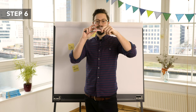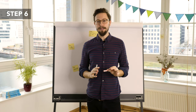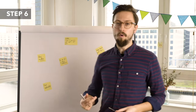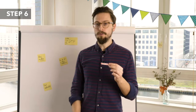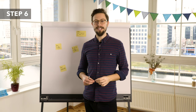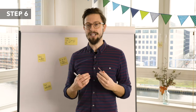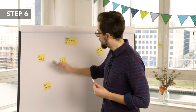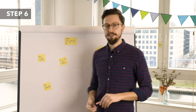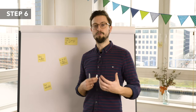You're giving everybody 6 voting dots, and you're giving them 6 minutes this time to go and look at the ideas that are on the wall, and vote like they did before. Vote on their own ideas if they want, put 3 dots on one idea if they think that's the best idea. But what they're voting on is what they subjectively feel are the best solutions to this challenge, okay? So just like last time, they're really just voting based on their own subjectivity.